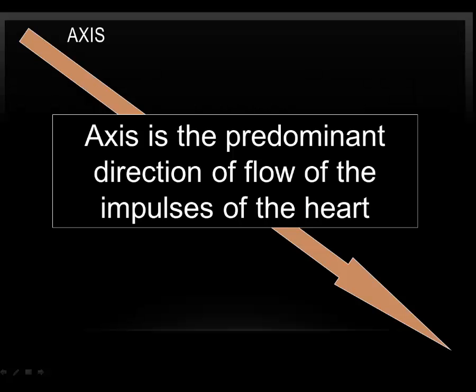Axis is the predominant direction of the flow of the impulses in the heart. Axis can be significant in pre-hospital care. It can help you diagnose ventricular tachycardias. It can also be used to see chamber enlargement or hypertrophy. It can also be used to diagnose hemiblocks. Finally, it can help you identify which patients are at high risk for a complete heart block or for becoming hemodynamically unstable.